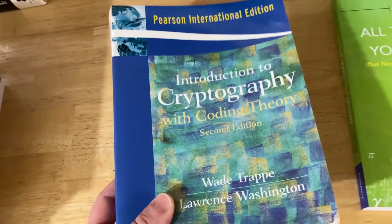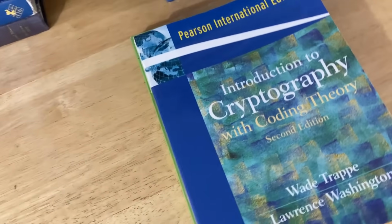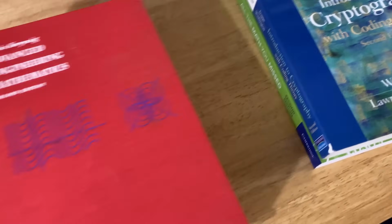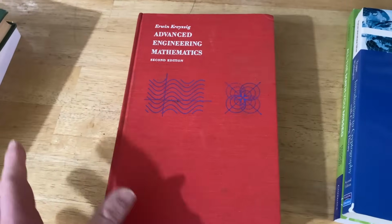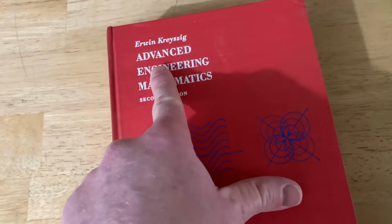It's a really good book, and we covered a lot of material, let me just say that. Worth it if you want to learn cryptography. This next one is awesome for anyone studying engineering, physics, or math. It's the legendary Advanced Engineering Mathematics by Kreyszig.